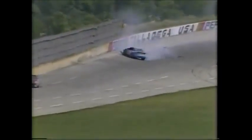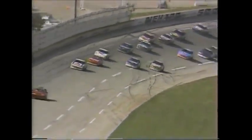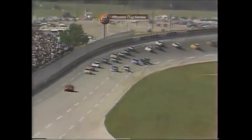Let's take a look at the replay of the crash of Greg Sachs. He was already down on the inside, slipped back up into the track, clipped the wall on the outside, then shot back down across the racetrack. And you can see the pieces flying from the car as it comes to rest down on the grass area. I've watched Greg Sachs just a couple of laps before that, and he was with Michael Waltrip and Jim Sauter.